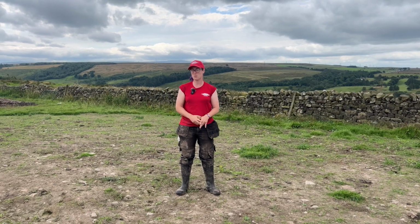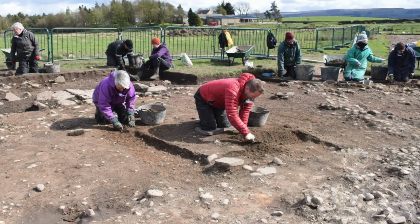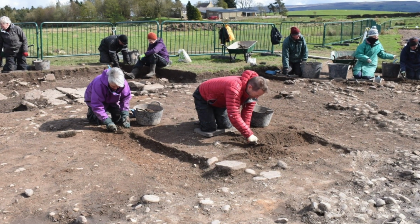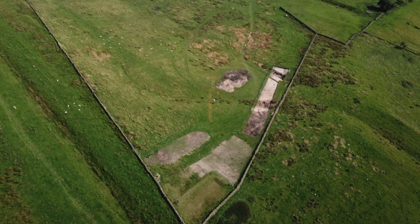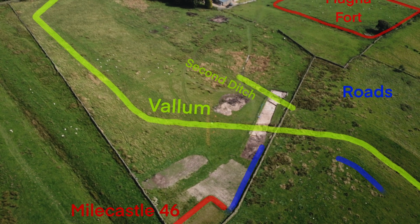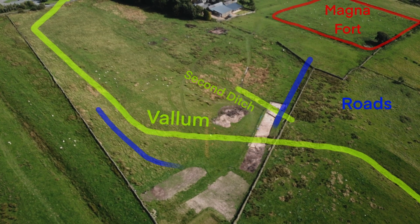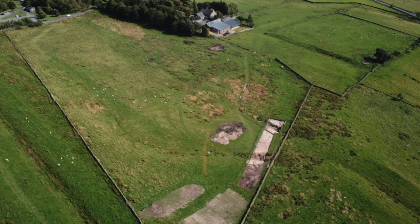That being said, we had plenty of Roman archaeology going on out here as well, mainly cobbles and road surfaces, so we were starting to find this really dense network of roads that we started to see from last year's excavation, with the road heading south from the Mile Castle back towards Magna Fort, but also the military way coming in along between the Vallum and Hadrian's Wall and forming junctions with all the different roads here, so people could travel east, west, north and south from this part of the wall.